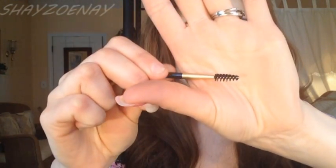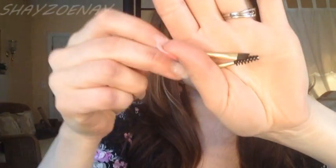And it comes with an itty bitty spoolie brush, and it also comes with a tiny little angled brush, and they're also gold, just like the tweezers. Now, I don't know if I will use those just because they're really, oh, it says Too Faced on the handle too. Just because they're really, really tiny. I have my own brush set that I use, and it comes with an angled brush and a spoolie, so I might not use these, but you never know. These would be great to travel with, or even to throw in my bag.